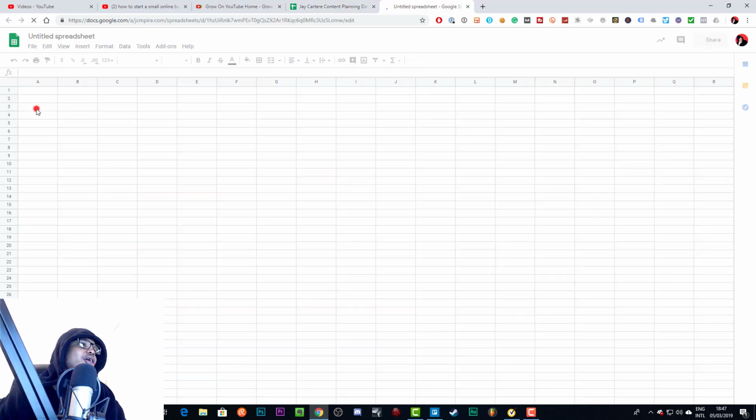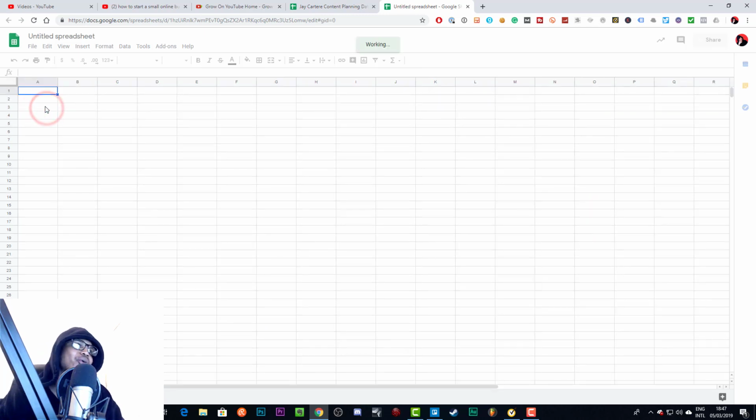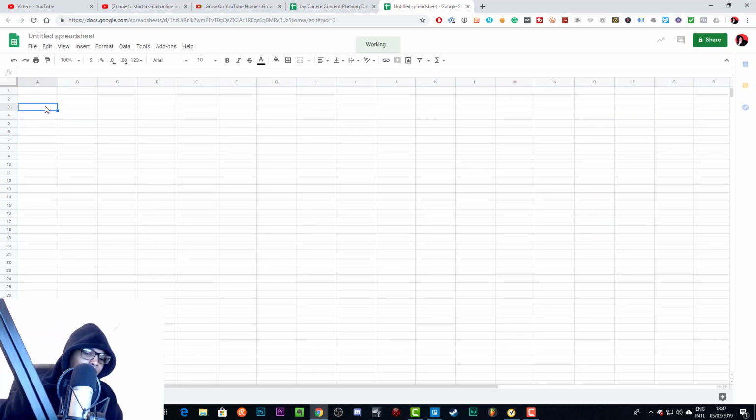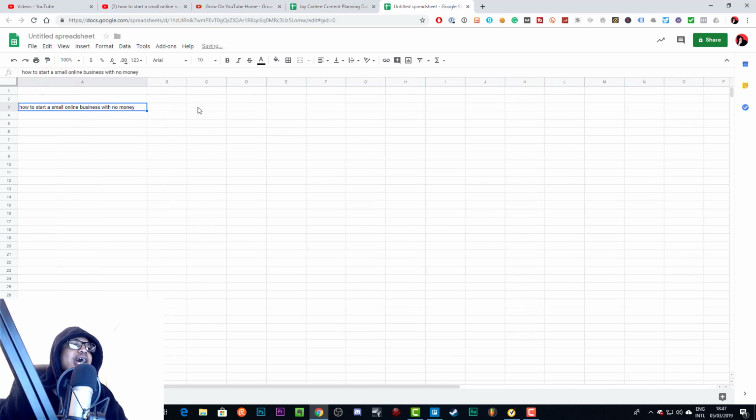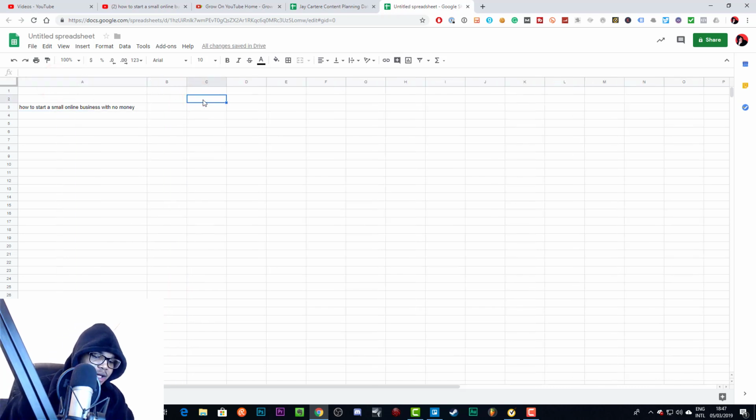So let's actually come over here. I've made a whole other spreadsheet because I didn't have enough space in the other one to show you what I wanted to show you. So here we go. I will paste our key phrase here. Now, what I suggest you do, the most important thing is for you to have the search volume. So I can write SV here, the competition, and the overall score.